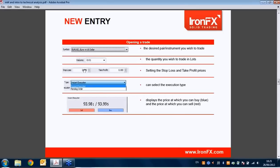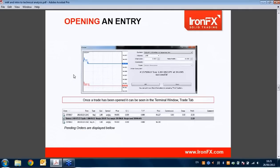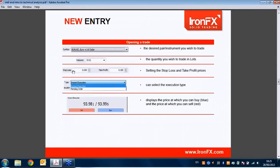Following that, you have to select the volume. In iRonFX, we have the volume starting from 0.01 lot. This is the standard lot. By this, you choose the quantity that you wish to trade. Following that, it's optional for you to select or not select your stop loss, the maximum allowable loss that you can bear, and take profit, the level at which you would be looking to make profit. Following that, you can also customize your orders. You can either buy at the time of clicking, which is called instant execution, or you can also put a pending order. A pending order is an order that you predefine and it executes in the future.